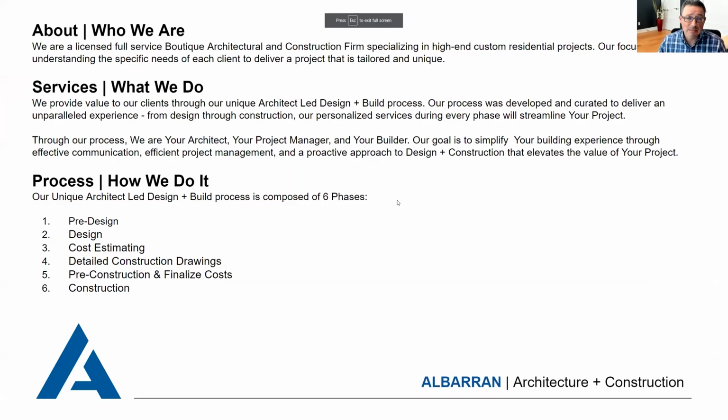I'm an architect, a licensed architect in the state of Texas. I started practicing architecture roughly around 30 years ago when I was an intern and studying at the University of Houston. In the process of doing that, I came across a lot of typical stumbling blocks in the industry. I always wanted to find ways to resolve those issues in a way that was efficient and would streamline the project for the client.